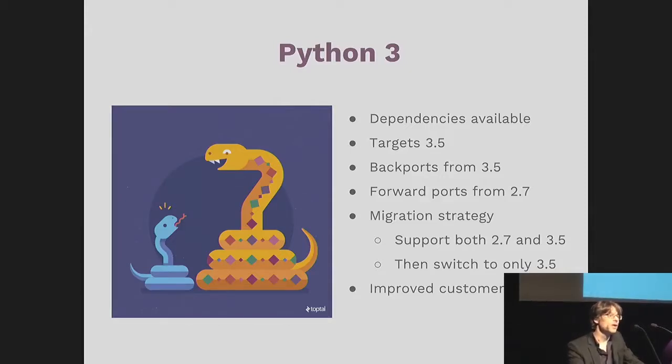And after, we went on to fix bugs. For example, we had some bugs because, you know, when you divide with a simple slash in Python 3, it gives you a float instead of an integer like in Python 2. We had some bugs in accounting because of that. But there is an operator in Python 3, a double slash, that gives you back the integer.